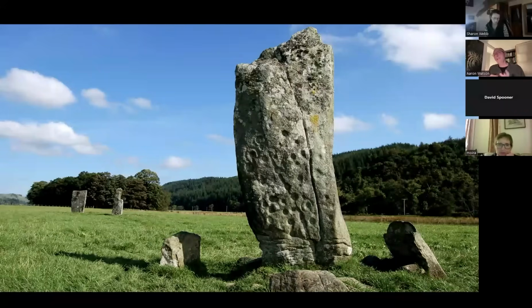And when Atlantic rock art, cups and rings, are found on standing stones, they are never complicated designs with those elaborate interconnected motifs with multiple rings. It's very distinctive that they are simple, big, broad, bold carvings with at most one ring around a cut mark, and cut marks are sometimes joined together to form dumbbells. And that's very much what we see on this stone that we were excavating at Carnassery.